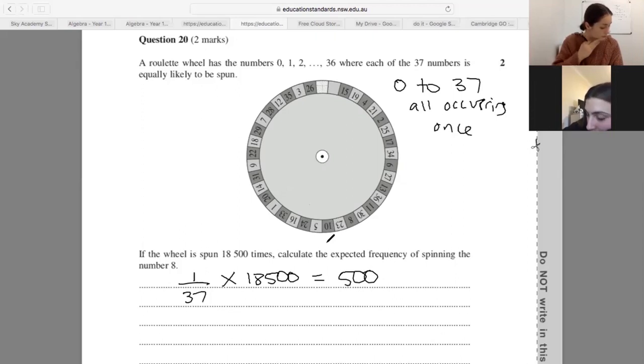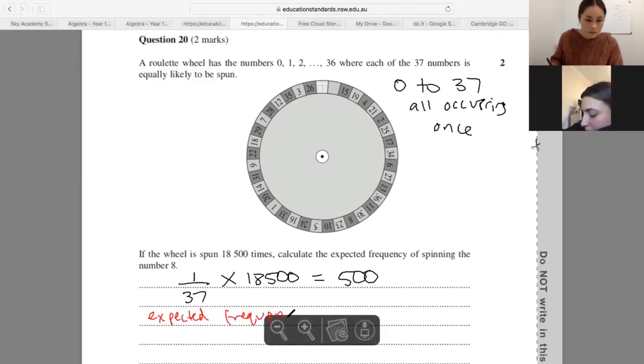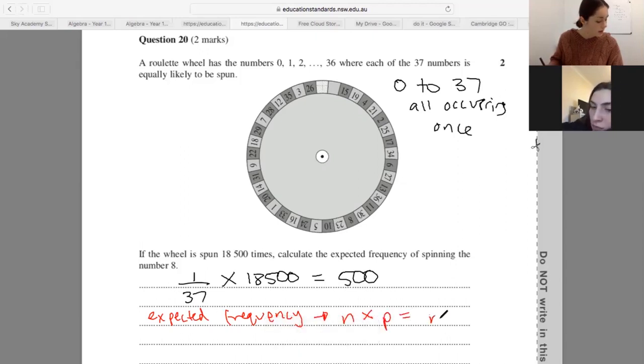I'm just writing that down. There's a formula for it. You don't have to remember it if you understand the principles, but it's expected frequency. Wait, ignore that. I don't like that equation. I'm going to make up my own one.